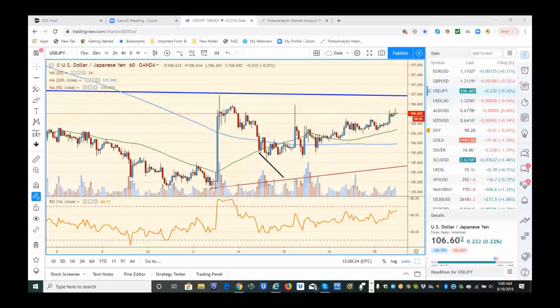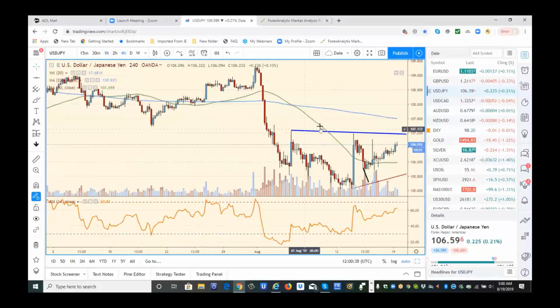I just want to do a quick little primer on triangles. I have a couple of live examples. Hello, David, that I'm paying attention to. First one is in US dollar yen. To me, it looks like we're developing an ascending triangle. So what do you do here?